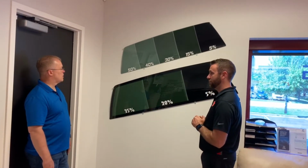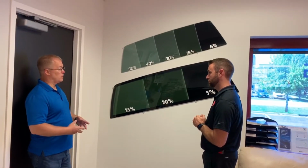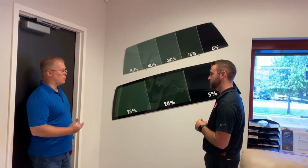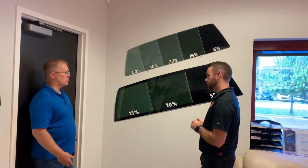What are your thoughts? So I have a white car. Black with the limo windows doesn't look the greatest either. You had mentioned something earlier when we were talking about having a white interior. Does that play a factor in my choice of what I should go with?